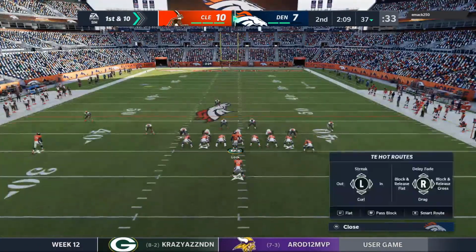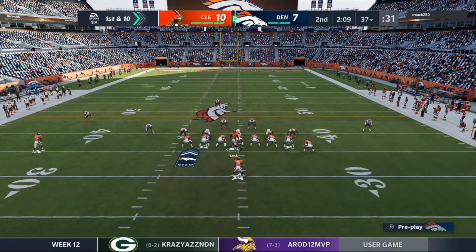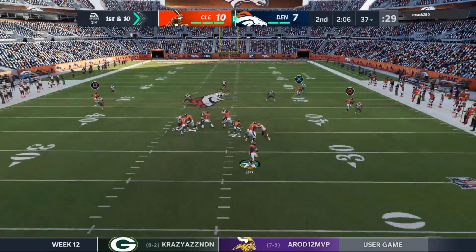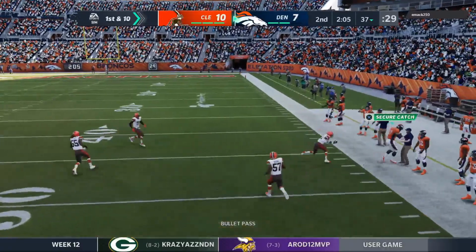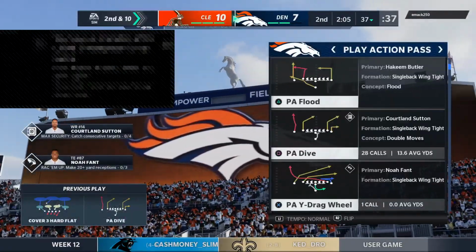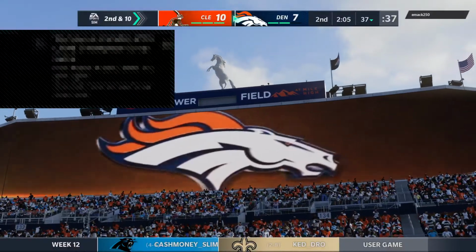Denver offense at the line, ready to go. And they're coming off a 3-and-out, my friend. I think they've got to look at that play sheet and go to a spot that they haven't gone before. Time to shake things up a little bit to try and get this offense moving. Okay, so how do you do that? How do you shake things up?